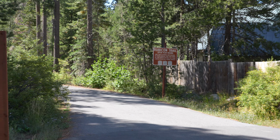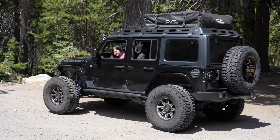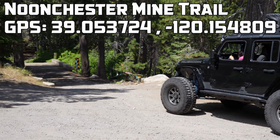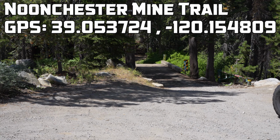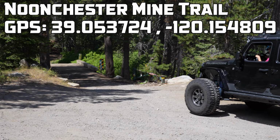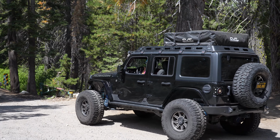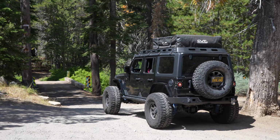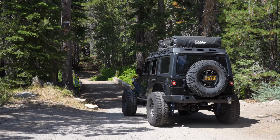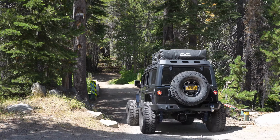Again, this is the Rubicon Trail Eastern Trailhead entrance. And this video right here is the Noonchester Mine Trail turnoff. You will cross over a bridge. That's how you know that you're in the right place. Once you cross this bridge, you are on Noonchester Mine Road and you are doing the Noonchester Mine Trail. From this point, it is a straight shot all the way to the peak.